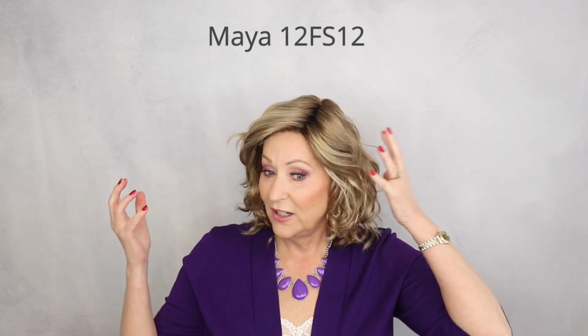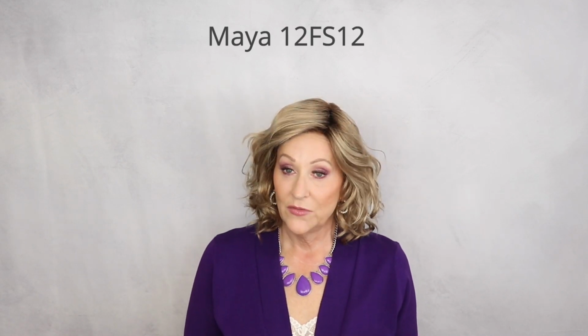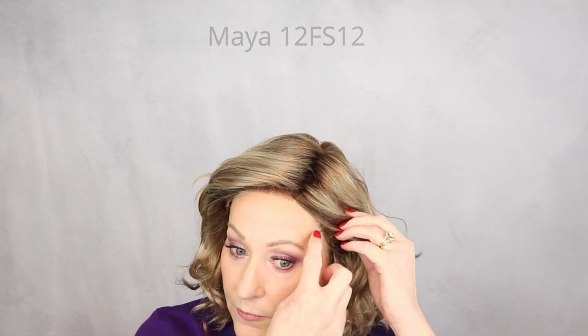Has quickly become a favorite. I like all these waves, these beautiful curls. This fit me a little large as well. It has a lace front and a mono top. Great coverage. The ear tabs come right here on me, just so you know.